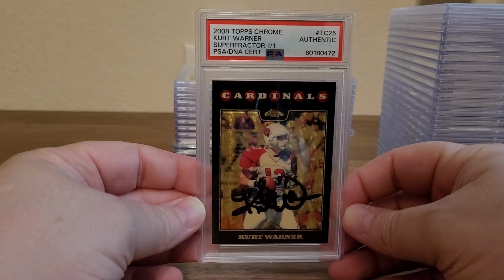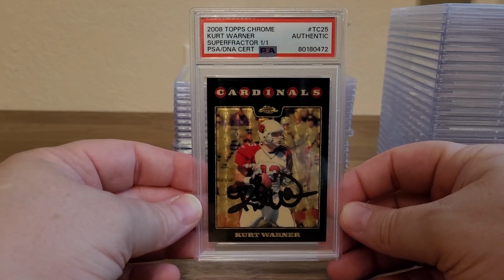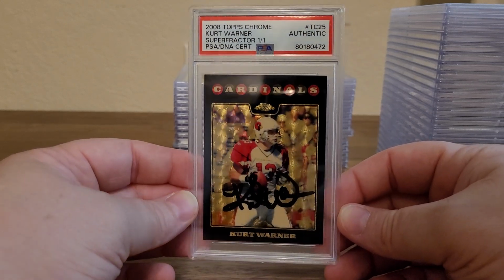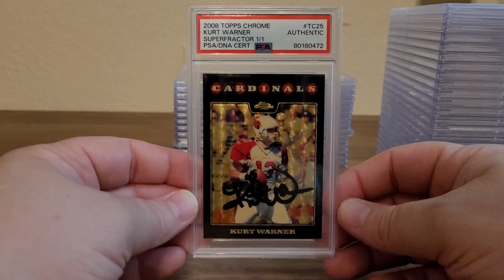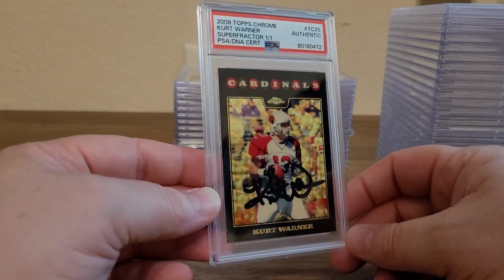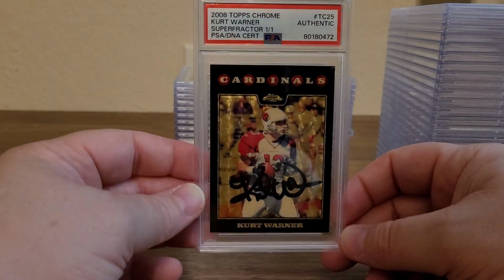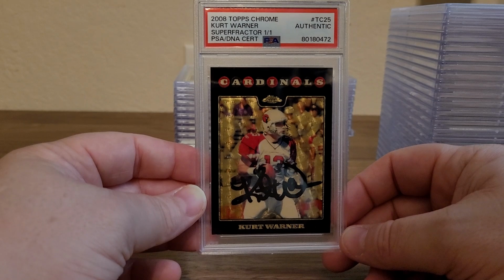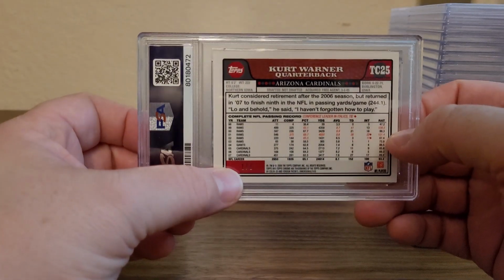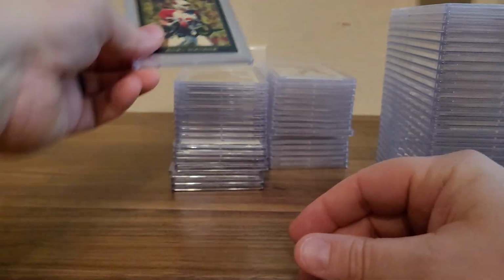This is a 2008 Topps Chrome Superfractor 1 of 1 Kurt Warner. So player era card of a Hall of Famer. Yeah, this is big time, man. I do not think I'm going to hold on to this card. I think I'll end up putting it in the store. But yeah, I do not mind holding on to this one for a long time. It says the 1 of 1 down there. Super cool card.